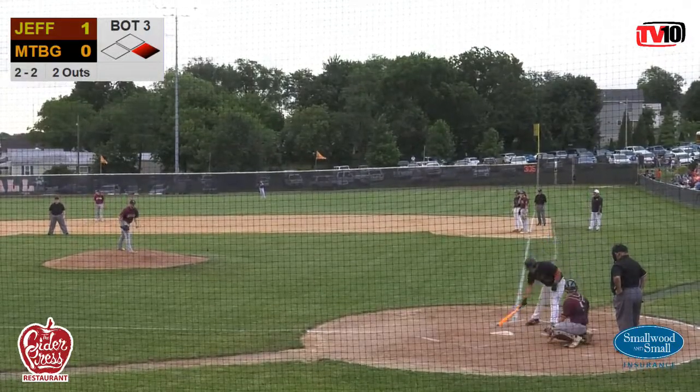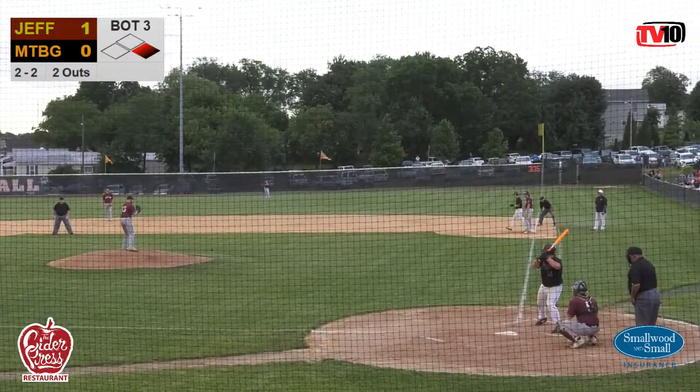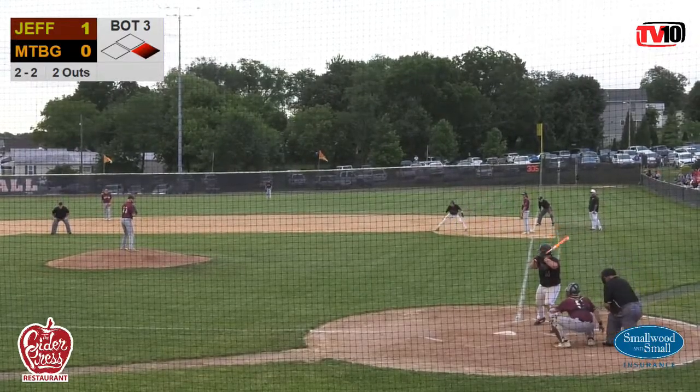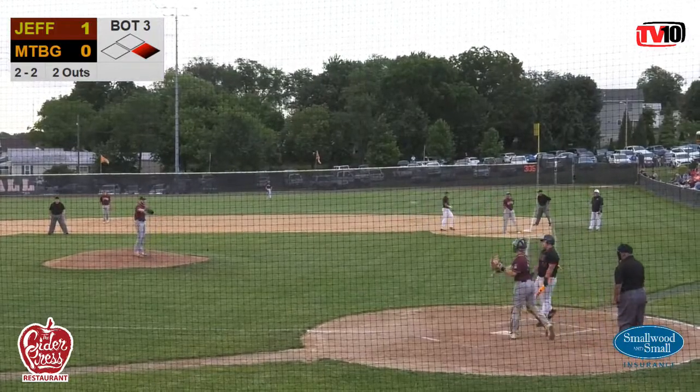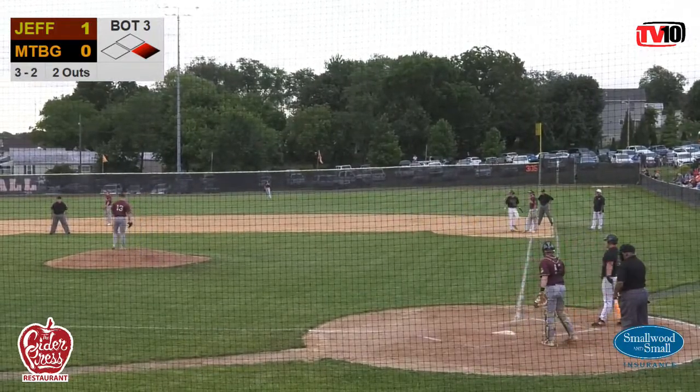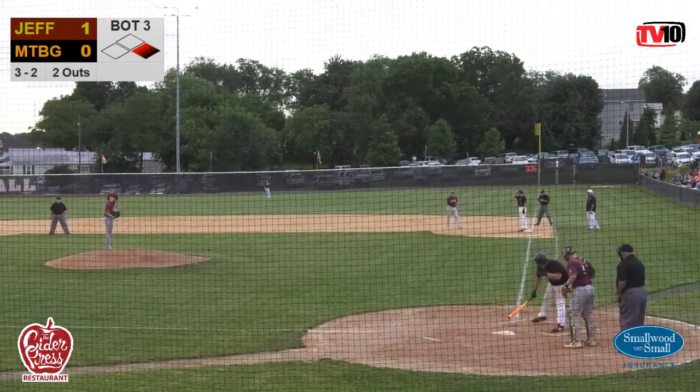Well, that's part of what makes this lefty-lefty matchup so tough, that arm angle and the way that ball comes sweeping in, and then you go to that outside corner, and it's hard for that left-hand hitter to get out there. 2-2 pitch coming. Fastball inside, back and Morris off the plate, and back-to-back batters now have warranted a 3-2 pitch coming up.